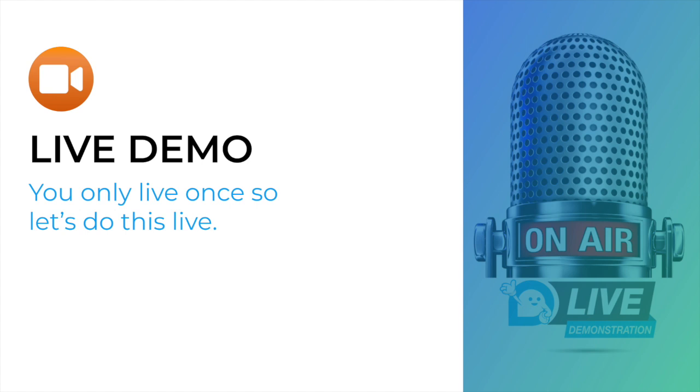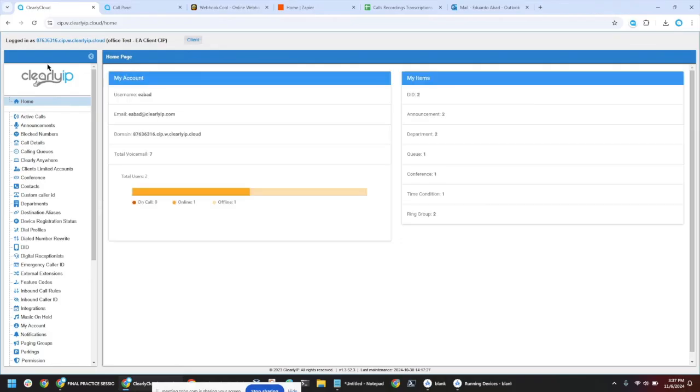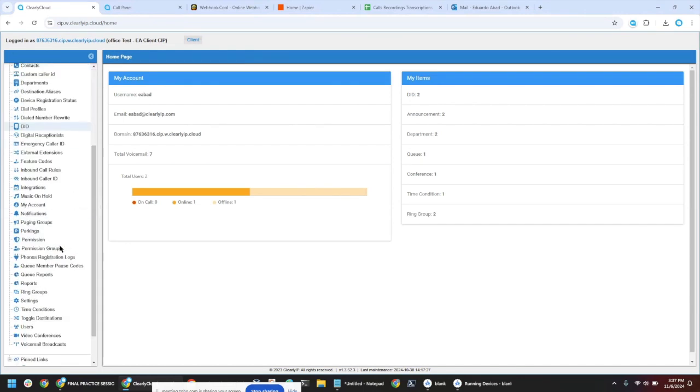Thank you, Bob. I'm going to start sharing my screen for the live demo. Okay, so here we are in the Clearly Cloud instance for this demo. In the left menu, there will be an integrations menu option right below inbound caller ID and above music on hold.